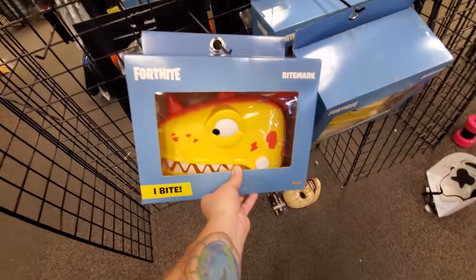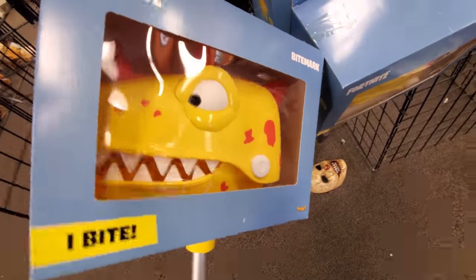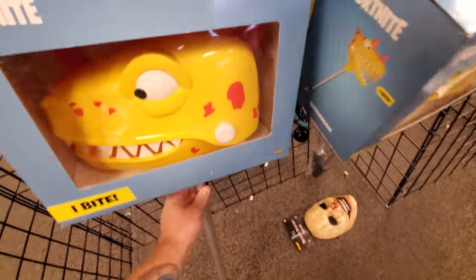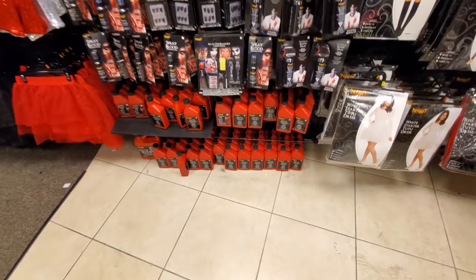Here we got a Fortnite bite mark. What the heck? Oh my god, no way. It's one of those that you hold on here and squeeze it, and he bites. Check it out. Oh my god. I almost had to buy that just because it's so cool. I don't even know what Fortnite is. I haven't looked at a lot of this stuff.